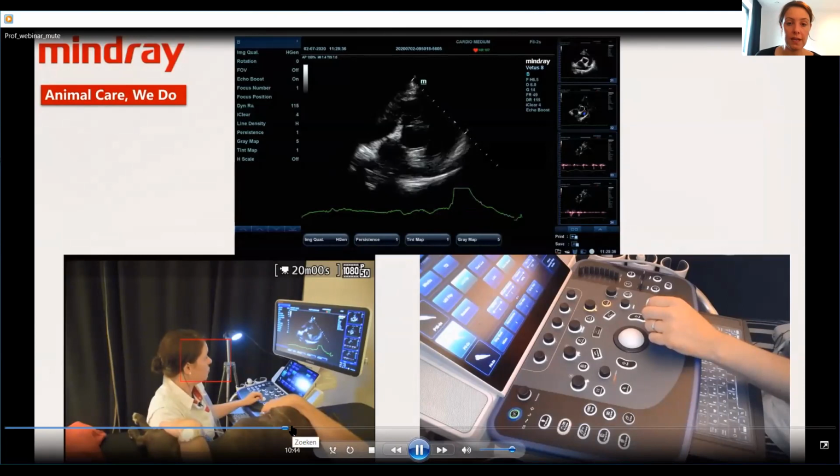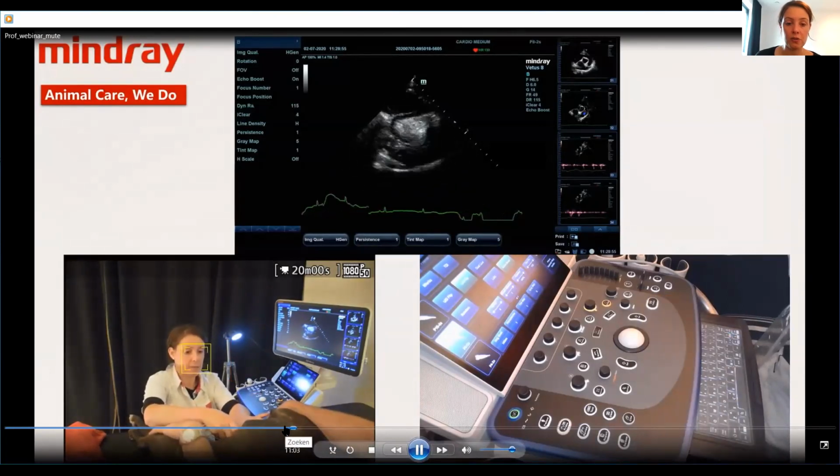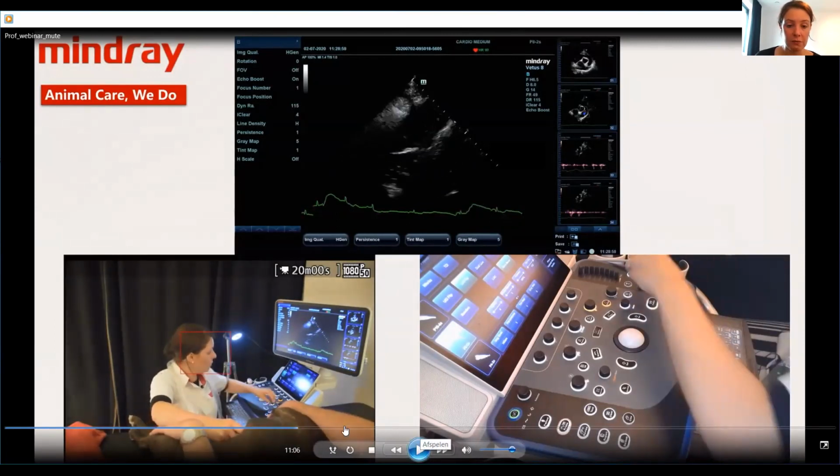Good. Then we will move on to the subcostal image or the subxiphoid image. I'll just freeze here for a second. So our dog is still lying on the right side. The head is here. This is the chest. And here we are actually below the xiphoid, so in the liver region.